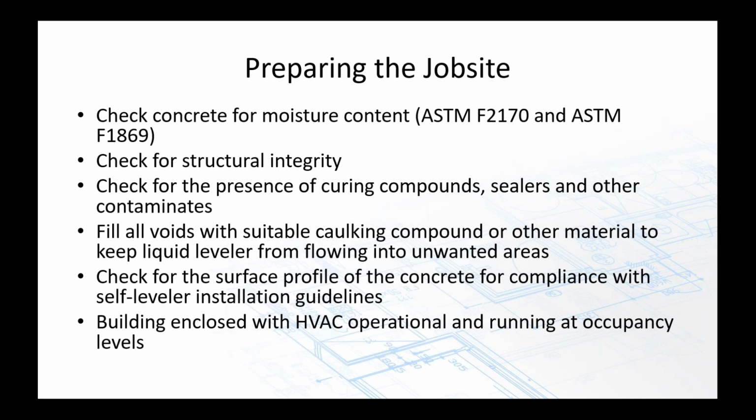Especially in wood substrates, or if you're ever working above occupied space, anytime you're going to pour a leveler, you really want to pay attention to make sure you're filling any holes or voids. It's not a good feeling when you're pouring leveler, you've got a lot of it down on the floor, and you see a whirlpool and you're not really sure where it's going.